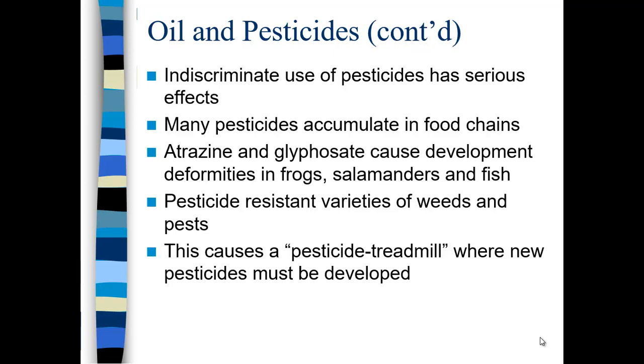Okay, this causes a pesticide treadmill because as soon as the insects and weeds become resistant to the first types of pesticides, then you have to create a new type. Then the same thing will happen. They'll become resistant. Then you create a new type. They become resistant to that. So you're basically always chasing your tail, and you'll always have to be developing new pesticides as pests become resistant to the old ones.